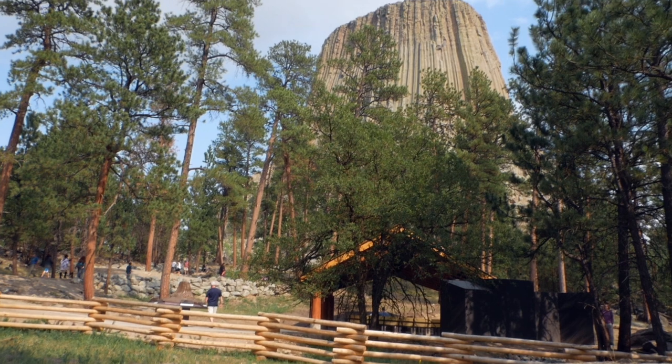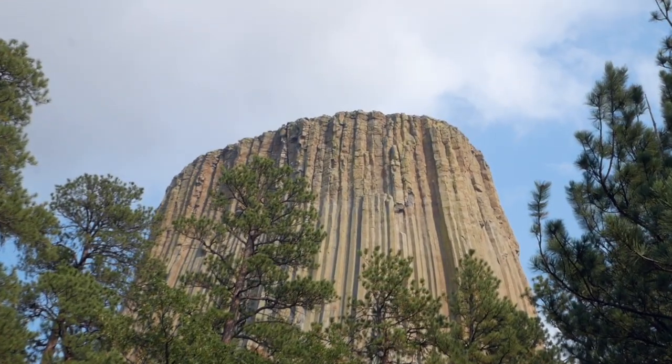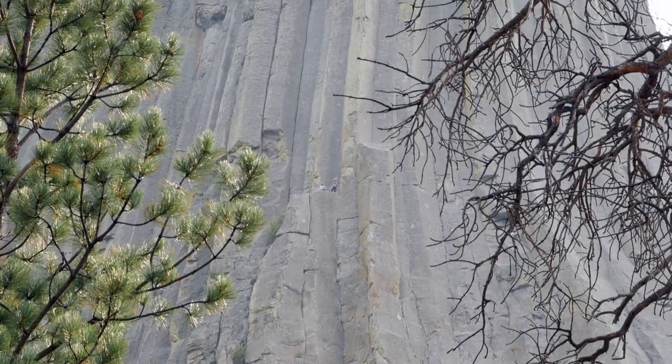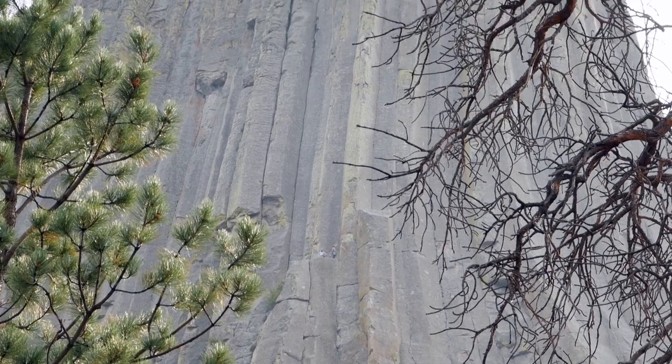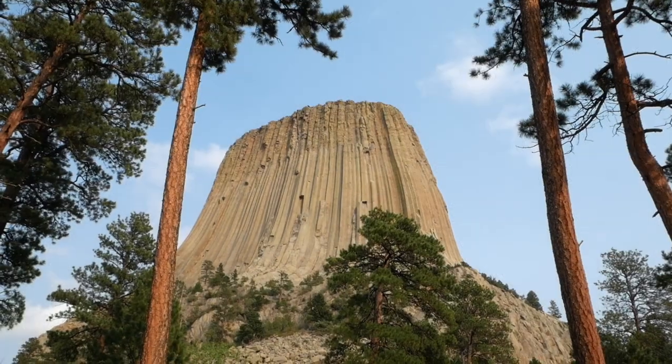Devil's Tower, also known as Bear Lodge, was the first national monument created by President Theodore Roosevelt in 1906. It is a butte of hardened lava that started inside the earth. Thousands of years later, the sedimentary rock and dirt had eroded, leaving the tower like it is today.